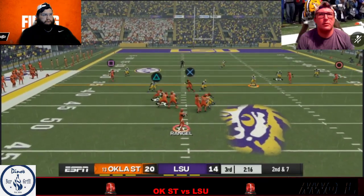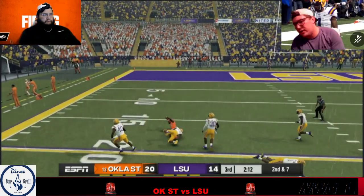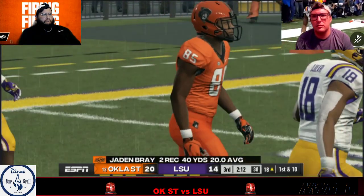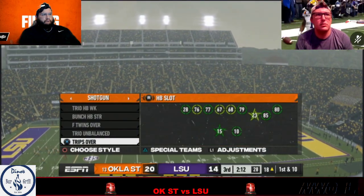Single back shotgun right here. Nixon out of the backfield. This one's going to be to Bray again. And Bray with a great user catch on that one. Didn't quite climb the ladder, but definitely stood on a bucket for that one, boys. Yeah, he went up and got it.